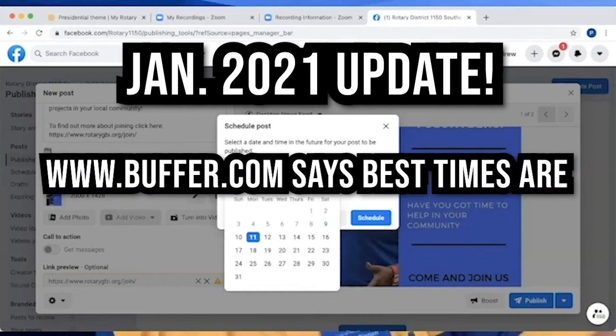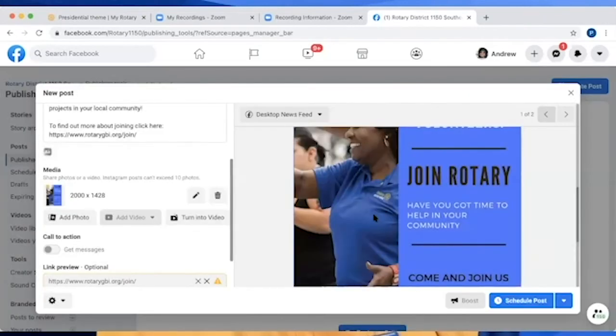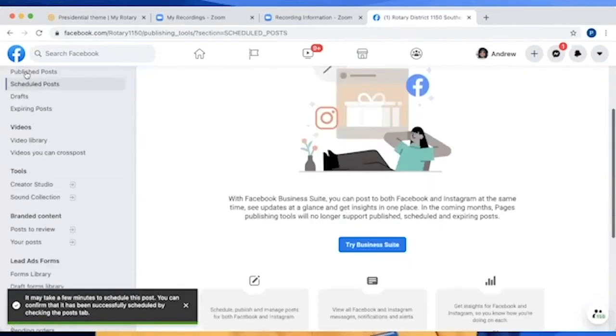So that's going to go out on the 11th. And I want it to go out at 9:30. So it's right at the beginning of that sort of peak Facebook time. And I'm literally just going to click Schedule. Now, that's not the final one. I'm going to click Schedule Post here, down in blue. And then we have scheduled posts.